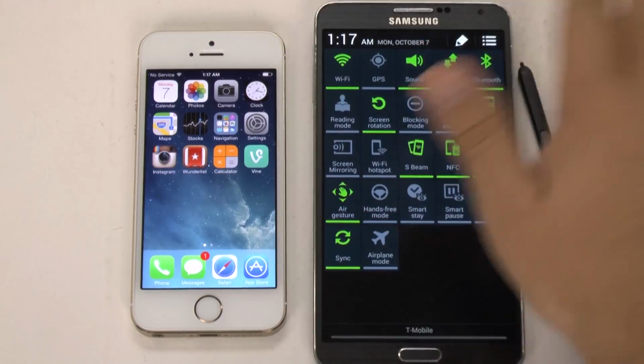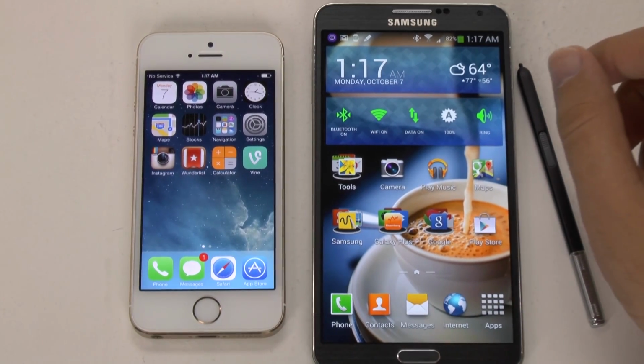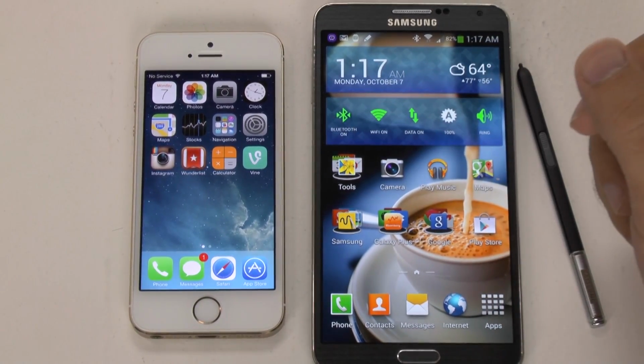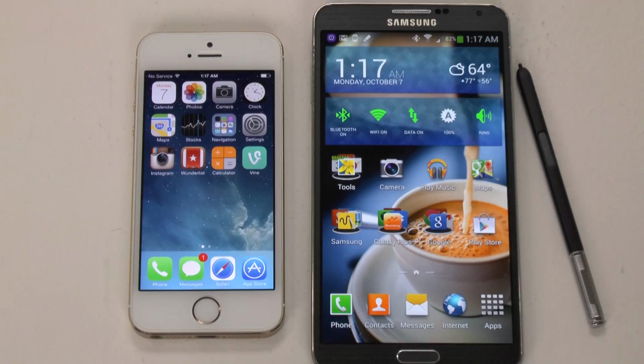Air gestures to wave when you're picking up a phone call, and of course you do have the physical features, which is add-on storage and removable battery. For this reason, the Note 3 will give the overall more extras.